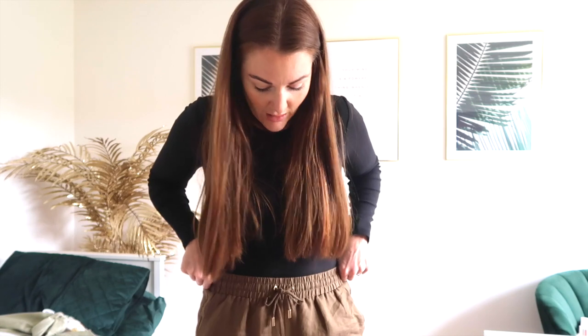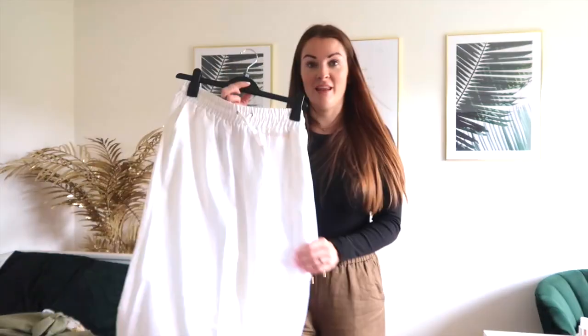No, that wouldn't work. Yeah, if you were shorter, these would be even longer on you, even if you pulled them up quite high. So maybe if you were shorter you'd have to get these taken up, but like I said, I'm 5'9", and I love these so much that I actually got them in another colour. I got these in white as well.